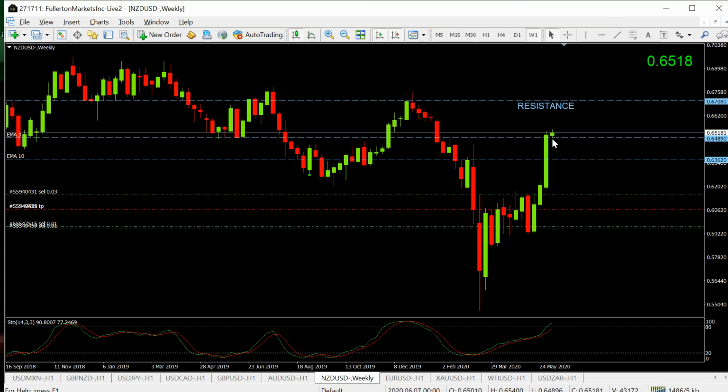If the New Zealand US should continue on up to 0.6708, extremely likely that that's as far as it's going to go. But it looks to already be starting to take a correction. And you see this huge candle from last week. That was because of the non-farm payrolls.